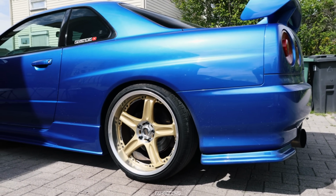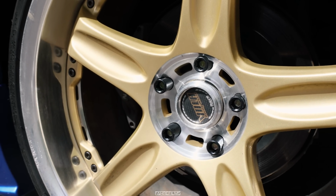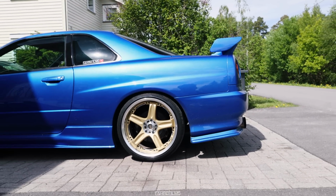Okay, now we got the black lug nuts instead of the blue ones. I think it looks a lot better, matches the Volk Racing logo. It doesn't take as much attention. Yeah, I like it. And the next thing is actually calipers and caliper colors.